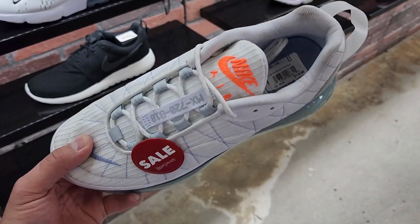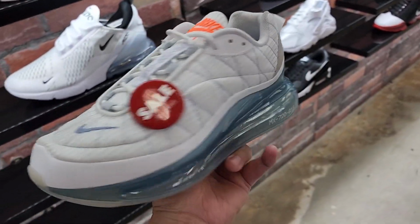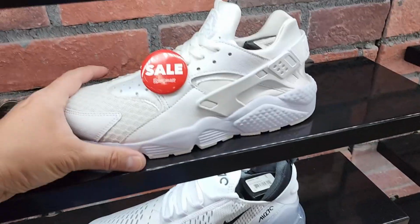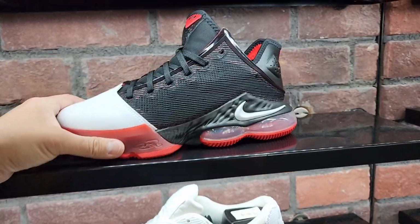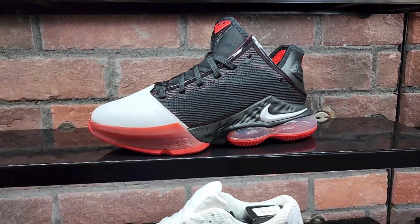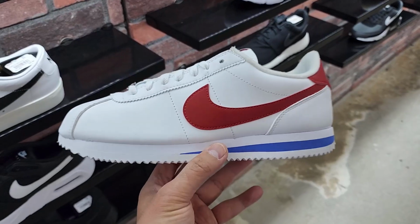Oh my goodness, the 720s. They'll go for $120. I remember the outlets were flooded with these. $100 for those Huaraches right there. And I guess they do got the newer stuff, because look, they got the LeBrons. LeBron 19 lows. These are what, $160? You got Blazers. You got the men's Forrest Gump.